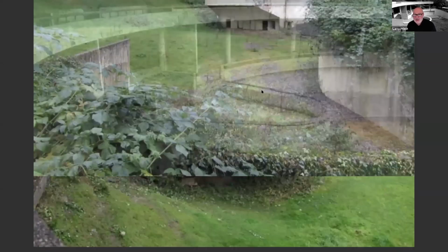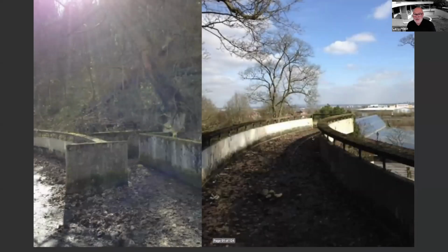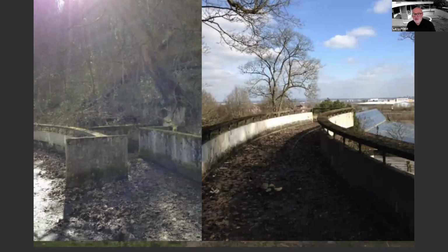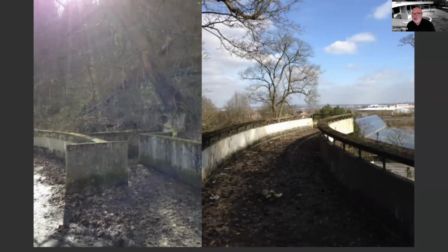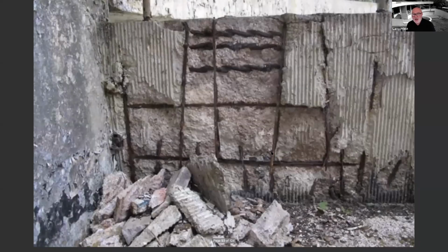So we started to have a look at these structures, and you can see from these photographs the condition that we found. John's already told you, you can bounce this up and down, it moves very disturbingly. Very wet, very damp, lots of trees above and around, as you can imagine. No protection to the concrete, water getting through the structure, carbonation. This is the cantilevered balcony, and you can see there's a fluted finish which we'll come on to. The bears used to live in these little enclosures under here, and that was the condition that we faced.